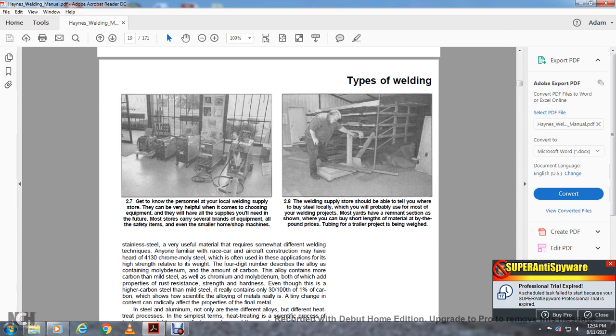Even though this is a high-strength mild steel, it really contains only 30 to 100th of 1% carbon, which shows that the scientific alloys of metals rely on tiny changes in content that radically affect the properties of the final metal.